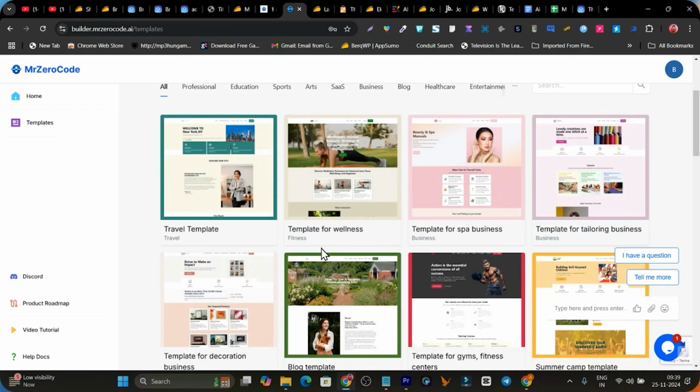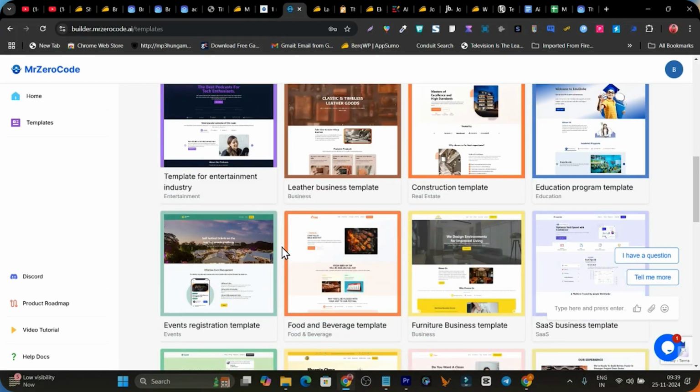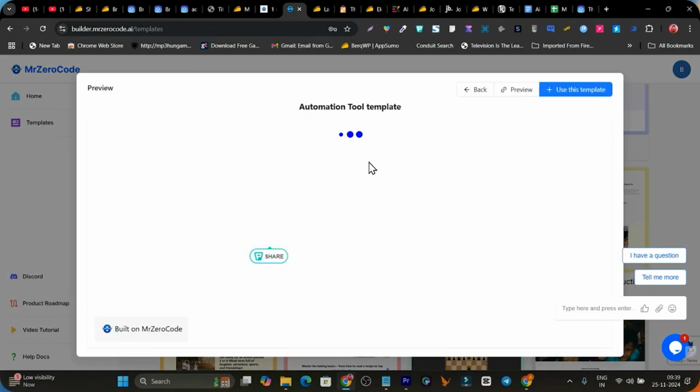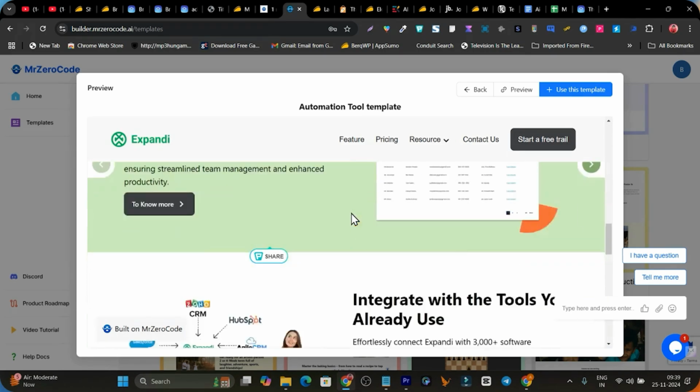The best part, its templates are so well designed and so amazing and colorful. You will be stunned. For example, I want to create an automation website here, so I will simply click here, and this is the preview. You can check it here. See, isn't it mind-blowing?